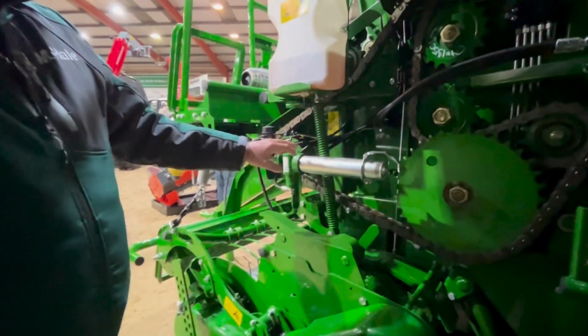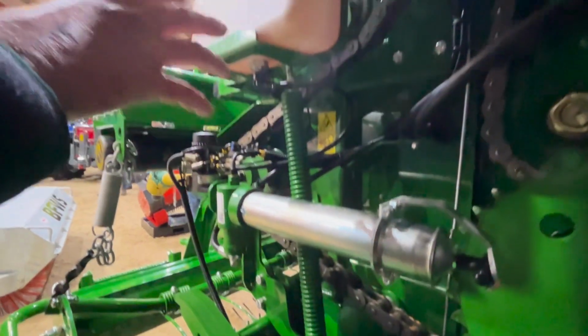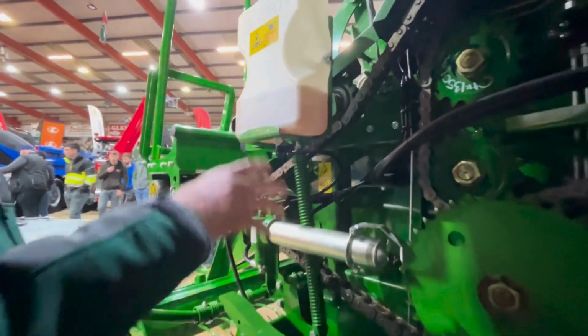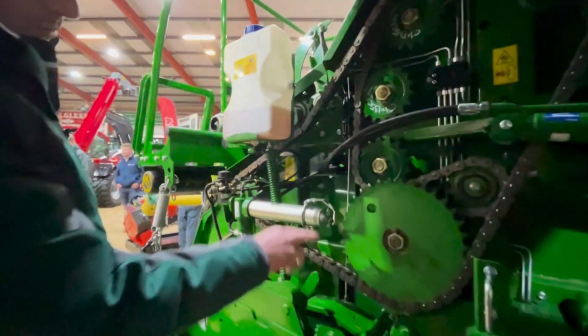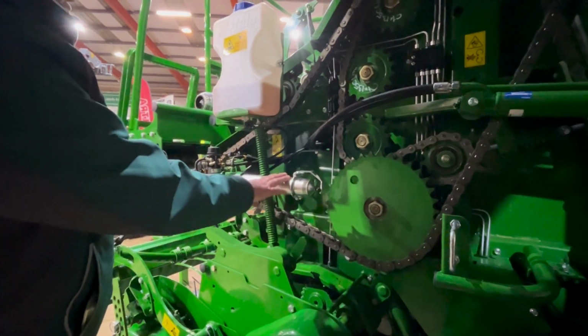There's a grease pump here then as well for greasing all your bearings, so that maintains all your baler. There's all your bearings on the left hand side and also on the right hand side. We use the double row bearings on the rotor as well, they're also getting grease from the automatic greaser.